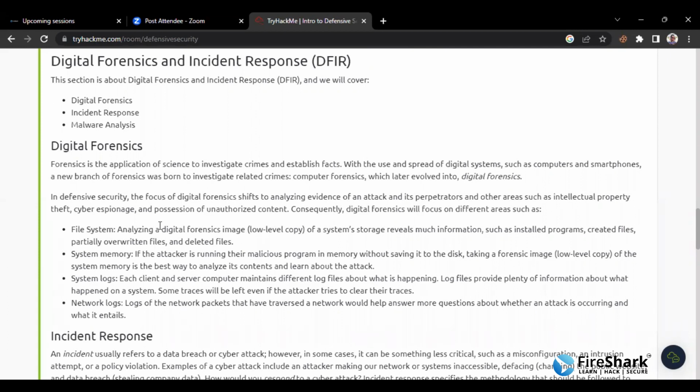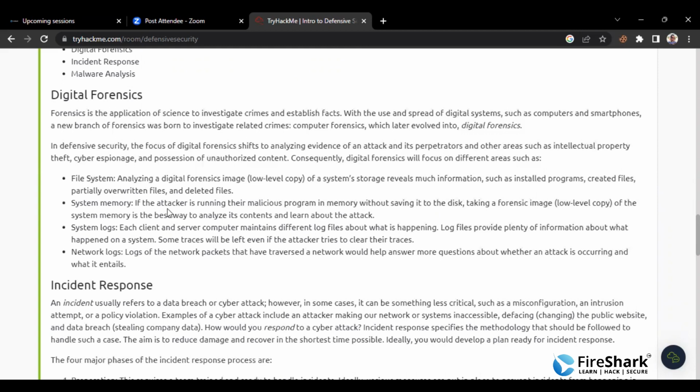With the use and spread of digital systems such as computers and smartphones, a new branch of forensics was born to investigate related crimes: computer forensics, which later evolved into digital forensics. Okay, so in defensive security, the focus of digital forensics shifts to analyzing evidence of an attack and other areas such as intellectual property theft, cyber espionage, and possession of unauthorized content. Consequently, digital forensics will focus on different areas.